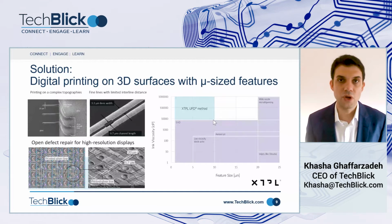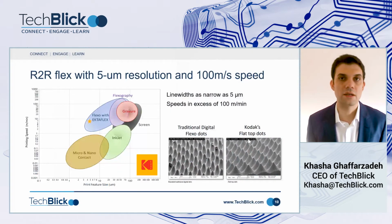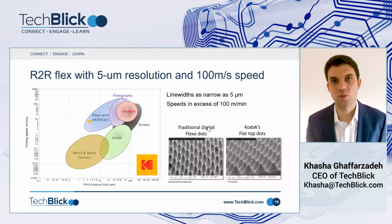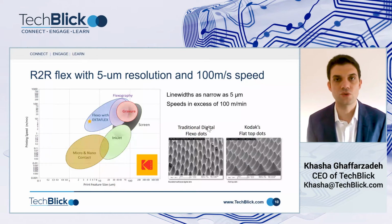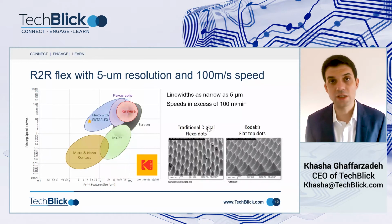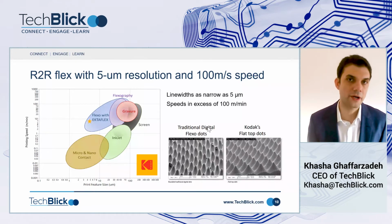But I think the trend towards better resolution is not just limited to digital printing. I want to highlight here that roll-to-roll printing is also achieving resolutions which were uncustomary in the early days of printed electronics. I remember when I entered this field about 10 years ago, one of my first exposures was to a company doing cutting-edge roll-to-roll printing, achieving a line width resolution of around 18 micrometers.